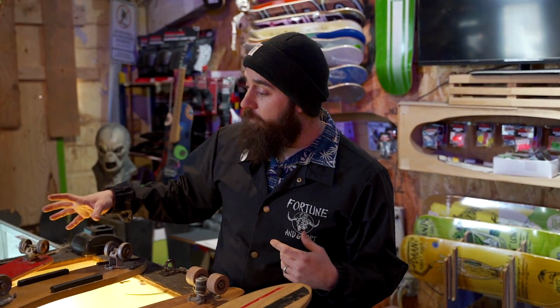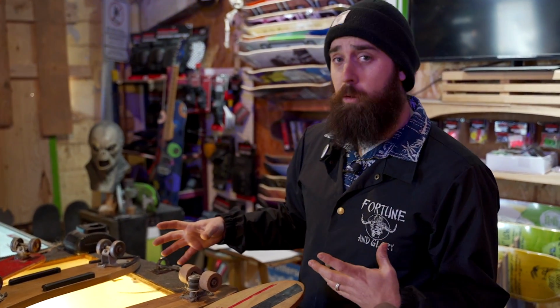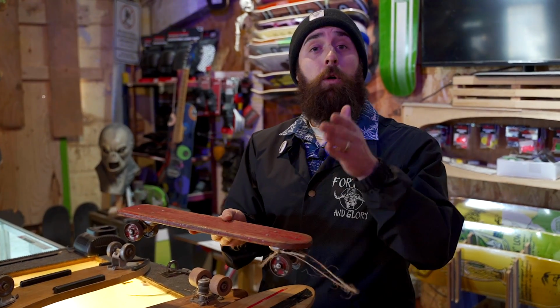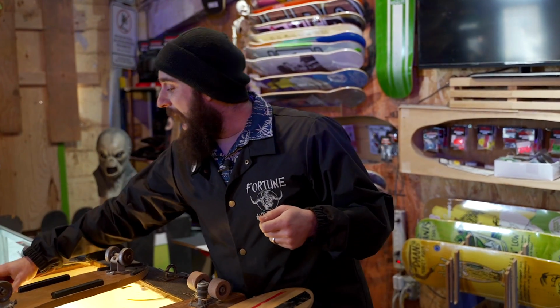Ironically, many of the first skateboards actually started out as scooters. If you Google milk crate skateboards, that's what a lot of the kids in the 1940s and 50s were building. They would take their deck, they would bolt on a wooden milk crate with handles, and they would scoot about town.